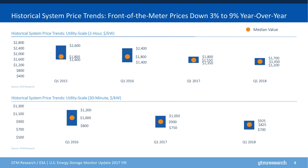A question we're constantly discussing and wrestling with here at GTM is, what do these systems actually cost? And it's a valid concern when thinking about this market, given that expense has been a concern in this market, and though we've seen substantial cost declines, it's nevertheless something that must be considered when thinking about storage versus other incumbent resources. When it comes to front-of-the-meter system prices, we've seen a decline of 3 to 9% year over year. Currently, what you can see on the screen is 2-hour and 30-minute prices for front-of-the-meter systems listed in dollars per kilowatt terms. And the 2-hour discharge duration systems have seen pretty consistent price declines since late 2014.